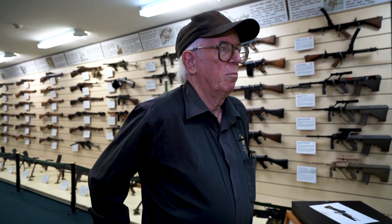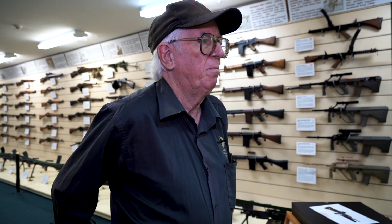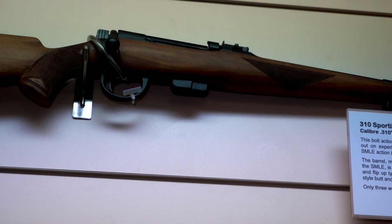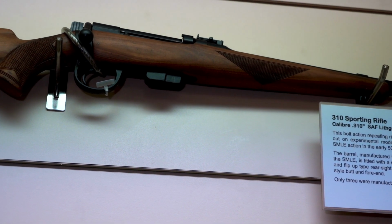Some of them were refurbished and given to the army for use and storage. They still had a lot left over. They sporterised them and sold them to the general public. The most common was a .22 Hornet.